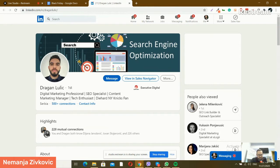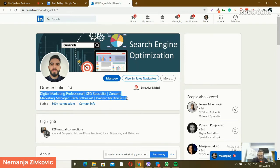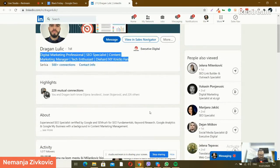Search engine optimization, that's cool. I mean, he's doing SEO, so he's showing us that the profile picture is okay. Gale, you can smile a little bit as well. Digital marketing professional, SEO specialist, content marketing manager, tech enthusiast, diehard New York Knicks fan. Cool, nice. Maybe you can say, what can you do to help me as well, besides all this?